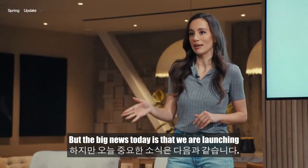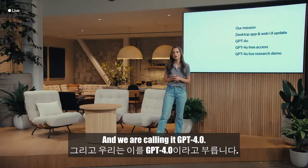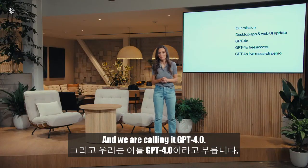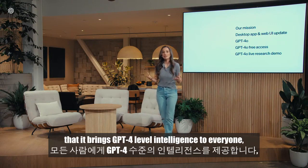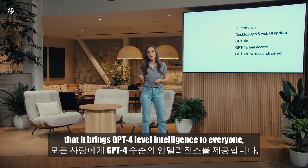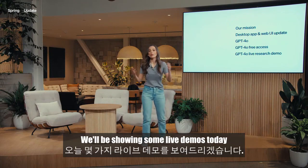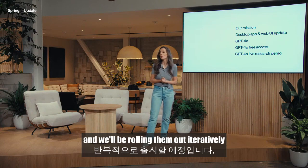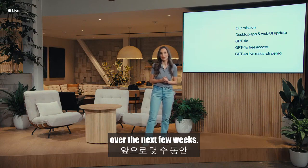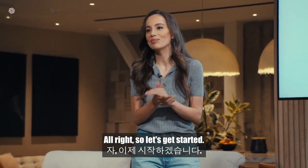But the big news today is that we are launching our new flagship model, and we are calling it GPT-4o. The special thing about GPT-4o is that it brings GPT-4 level intelligence to everyone, including our free users. We'll be showing some live demos today to show the full extent of the capabilities of our new model, and we'll be rolling them out iteratively over the next few weeks. All right, so let's get started.